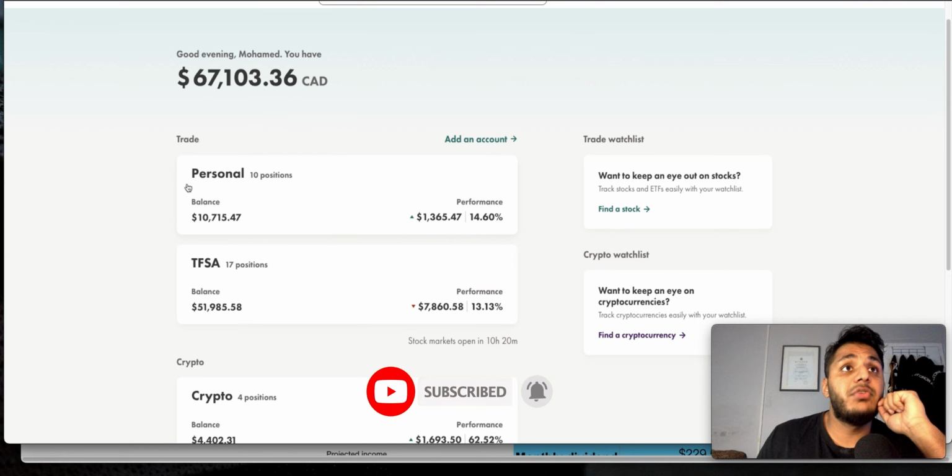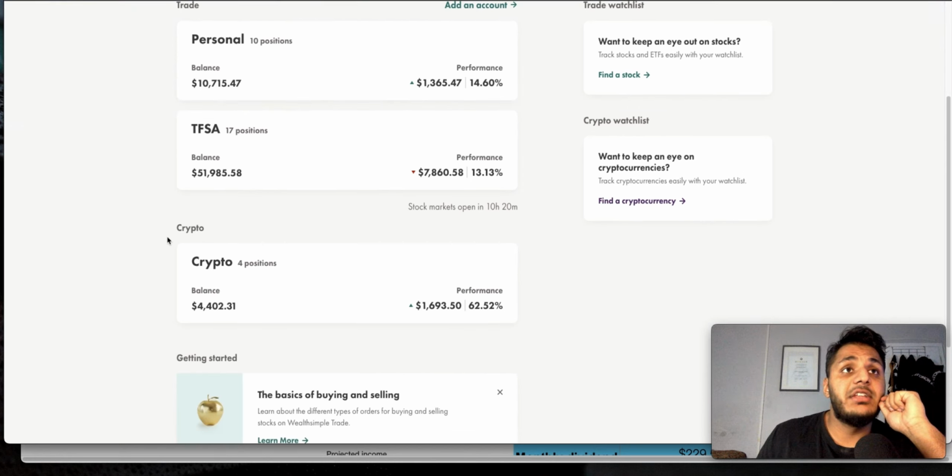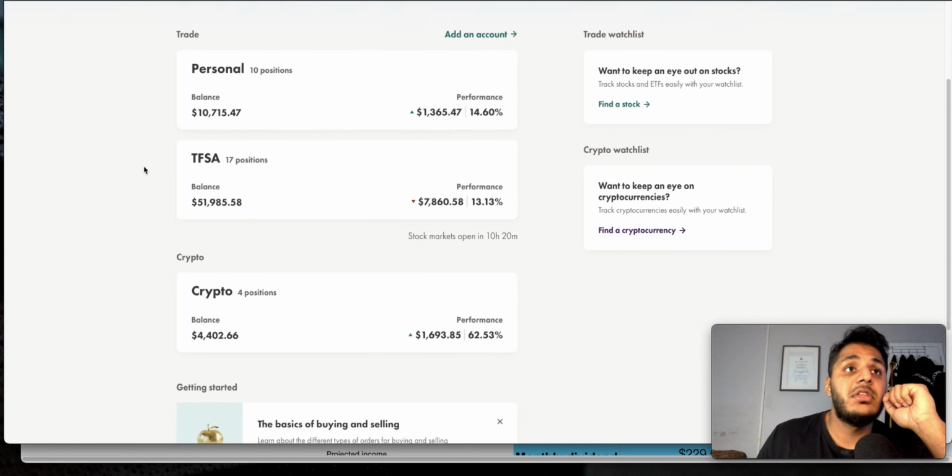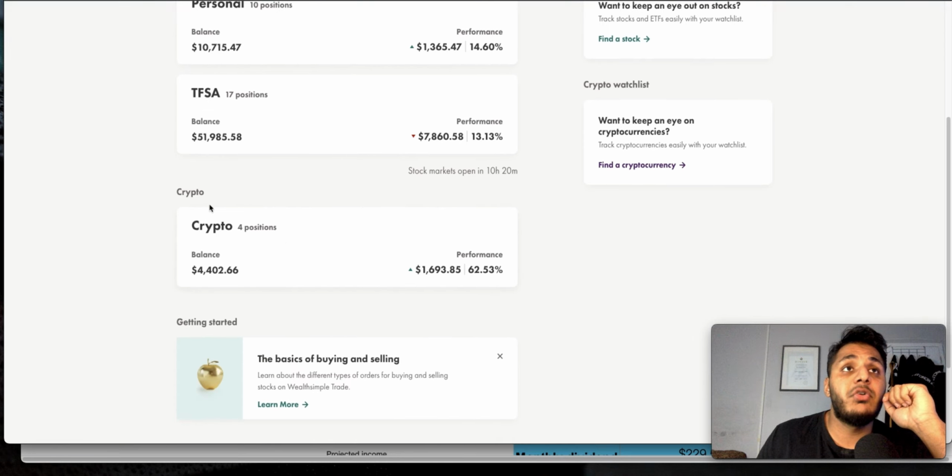In this portfolio we have a bunch of growth stocks. In the TFSA is a bunch of dividend stocks mixed with a couple of growth stocks, but now I'm going to keep this TFSA account strictly for my dividends and the personal account strictly for growth. And then you also have my crypto portfolio right over here.